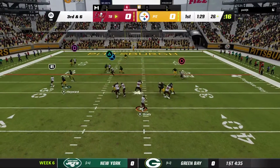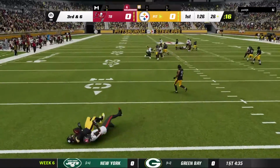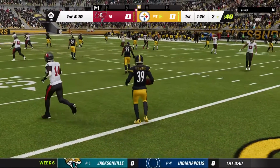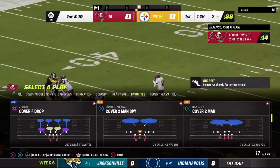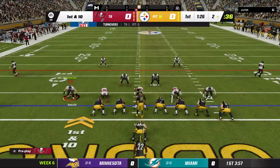Throwing is Brady on 3rd down. Looking for Godwin, but it's intercepted. Picked off by Minkah Fitzpatrick, and the Steelers are going to take over at their own 2-yard line. Charles, that makes now 5 interceptions in not even 5 quarters. Remember, he threw 4 picks last week.